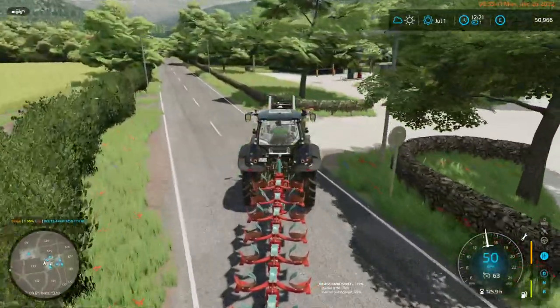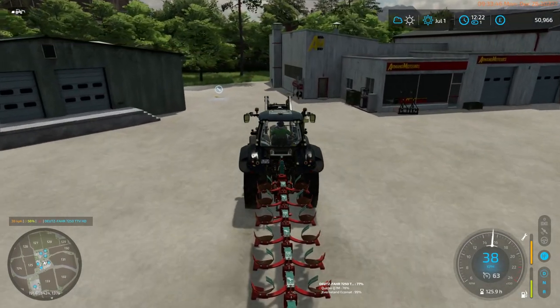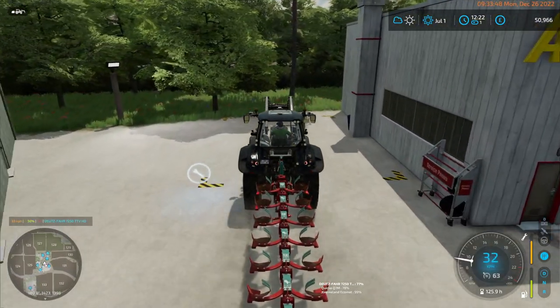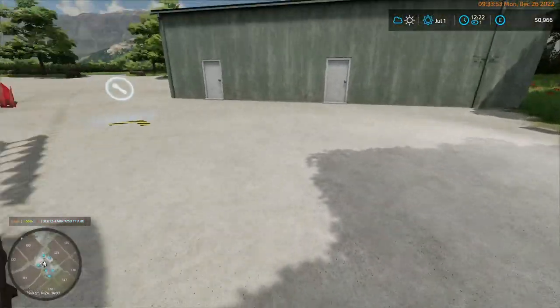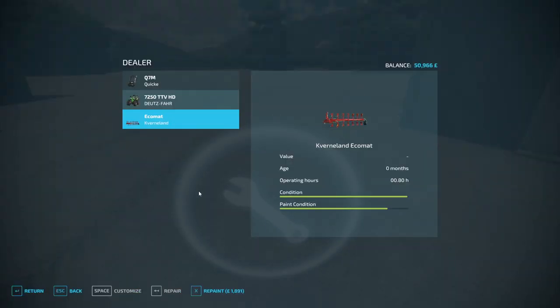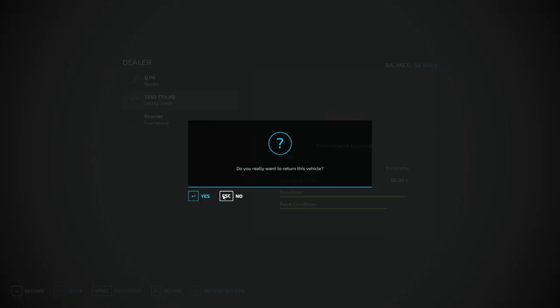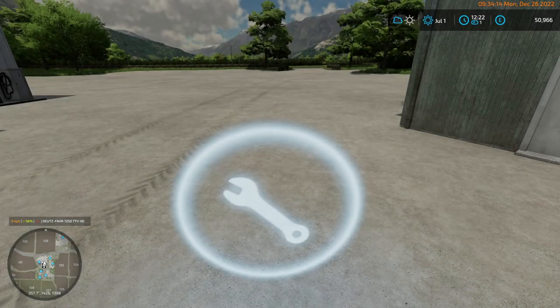Okay, now comes the fun bit. How big of a lime spreader do I want? I usually go for the smaller one, but with the maximum capacity. Good grief. Well, we certainly screwed that up. There's a lot of damage to the paint. I'm just going to return that because we get no benefit from painting somebody else's piece of equipment.